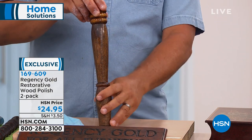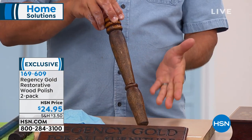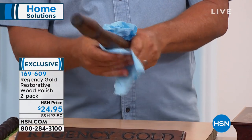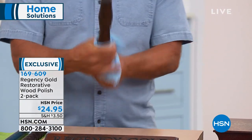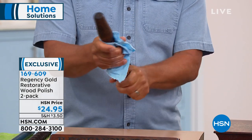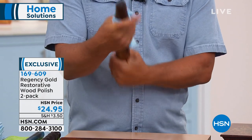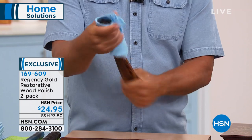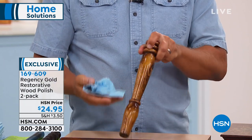Now, this is a chair leg. It's an oak chair leg that we cut off, and hopefully your furniture isn't this dirty, greasy, or grimy. Well, sometimes we go to the supermarkets and find little gems. Maybe it's an antique, but Regency Gold, the reason it works so well, it works gently on your furniture, okay? There's no harsh chemicals. You'll notice I'm not wearing rubber gloves. I don't have a gas mask or a face mask on. What it does is it cleans, it polishes, and feeds your wood. It's actually good for your wood furniture. So it's almost like a conditioner for your wood furniture.